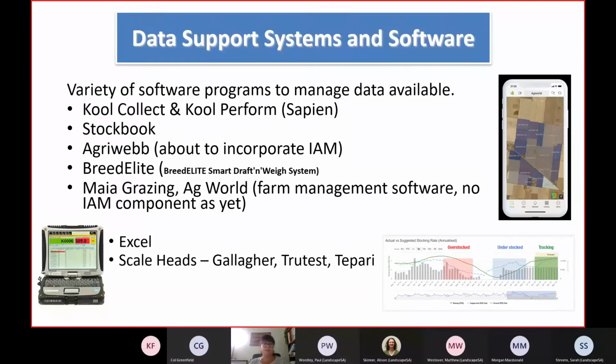And then, as I said, those smart scale heads, for a lot of producers, that's all they need with the information that's provided with those. And it's really about doing your homework on what you're trying to achieve to know what the best support system or software is to purchase for your property.